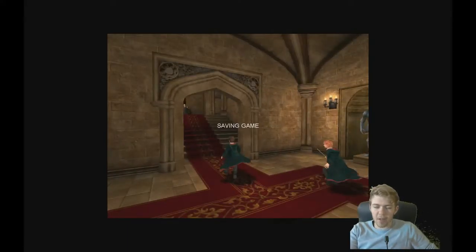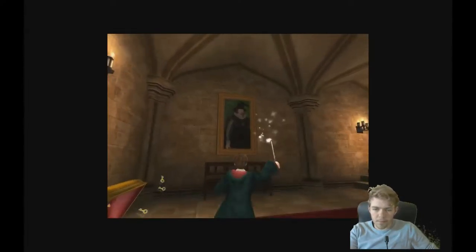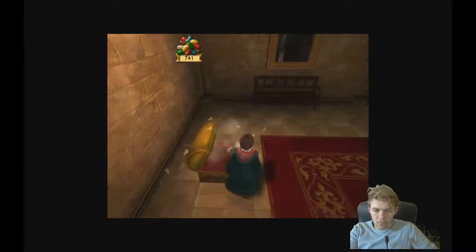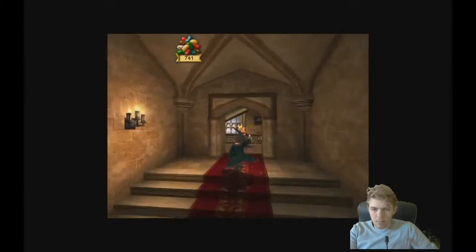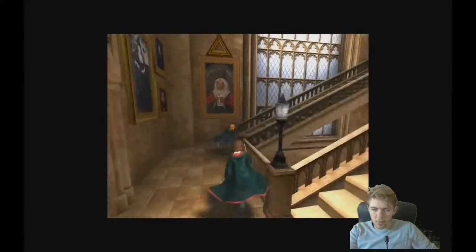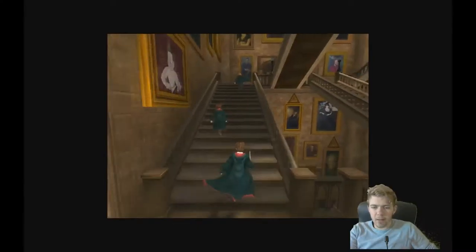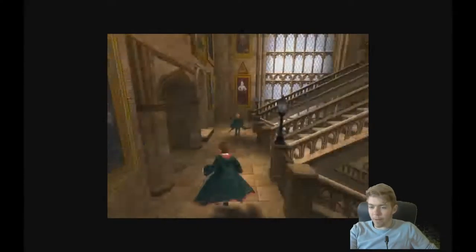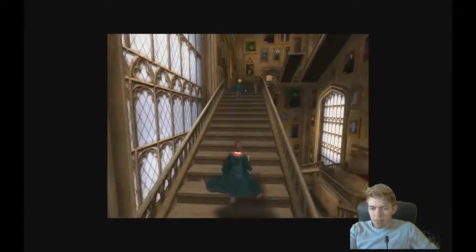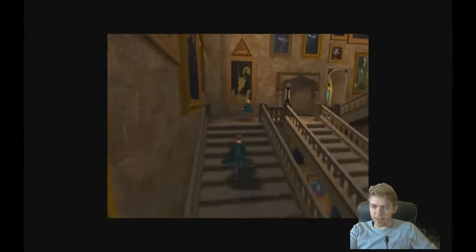Come on, stop saving. Yeah, stop it. I know. What? We're gonna be taking the stairs, seriously? Really, Fred? Really? Damn you. Could have just taken the elevator pictures.